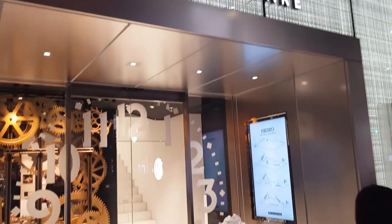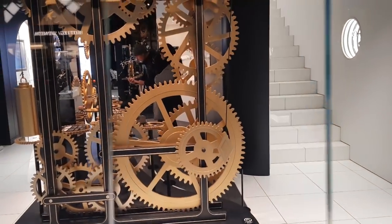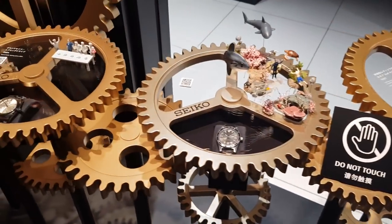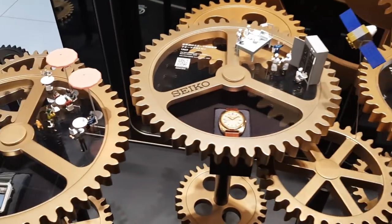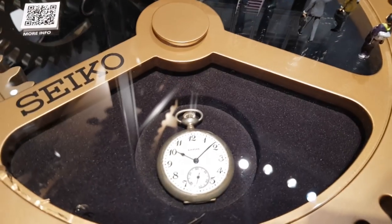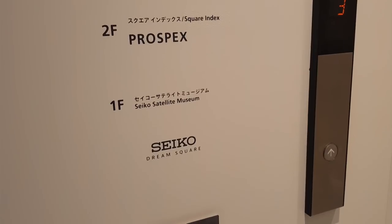Seiko Dream Square is a small building in Ginza, and as soon as you walk in the door, you're greeted by this beautiful display with memorabilia, dioramas, and of course, some historic Seiko models from their history. Now, it's four stories and I decided to check out all four. First floor being the museum, second for Prospex, third floor for Presage, and fourth for Astron. So, like I said, I decided to check out all four floors, and this is what I saw.